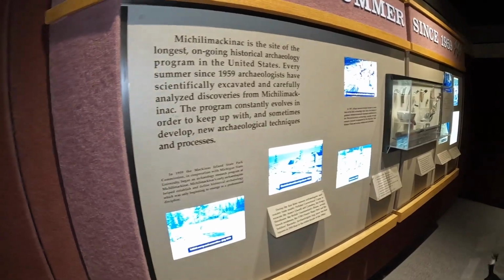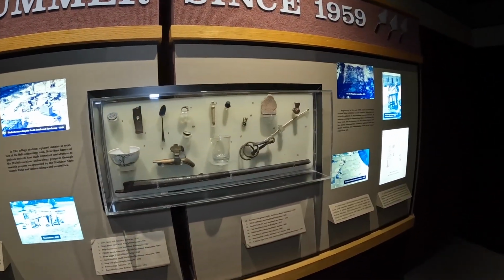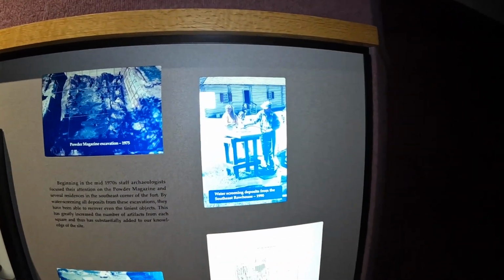The study of these layers is known as stratigraphy, which archaeologists use to understand how people changed and used the landscape over time. At Mackinac, the stratigraphy can be broadly broken down into 5 layers.